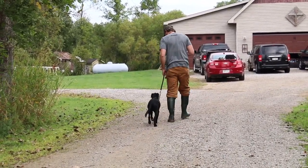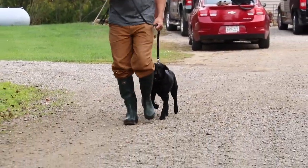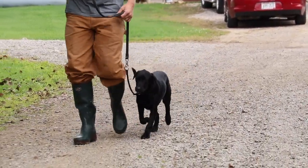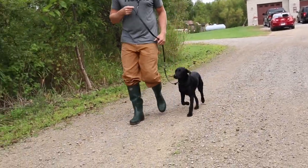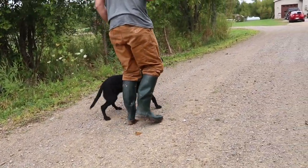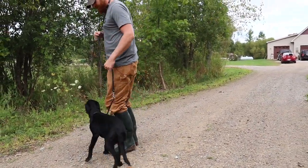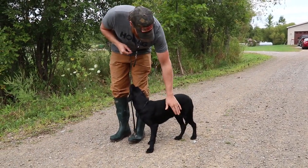There she put her nose down. That was a correction. There's a perfect turn. Head right at my knee. Now we're going to come down. We're going to turn into her. I've got a pretty good pace built up right now. Good. Very good. That's a good dog. That's a good girl.